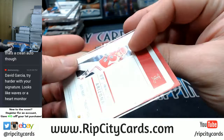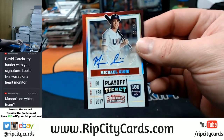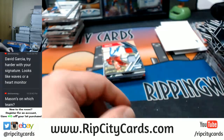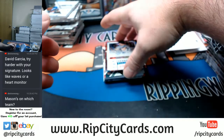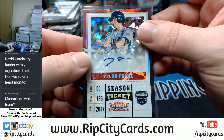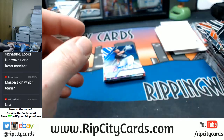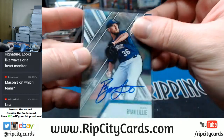Drew Ellis, season ticket. That's Arizona Diamondbacks. To 15, Michael Ciani. 18 and under. Baez, 49. A couple of high-numbered variations. Let's call them Senzel, Cincinnati Reds, 49. Dual relic. Tyler Frank, 24. Cracked ice. Season ticket. Collegiate, 18 and under. Luciano, a couple of base. Kopech, 49. Lily, Miami Marlins auto, on card.